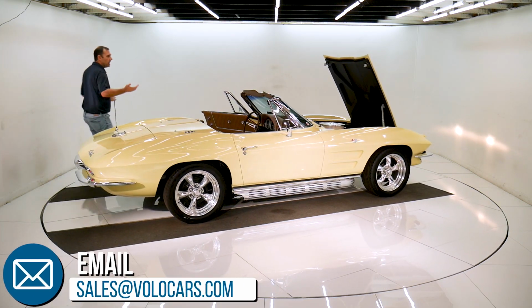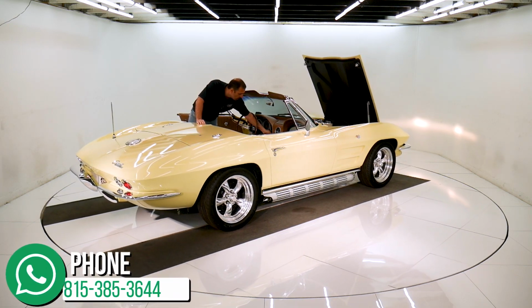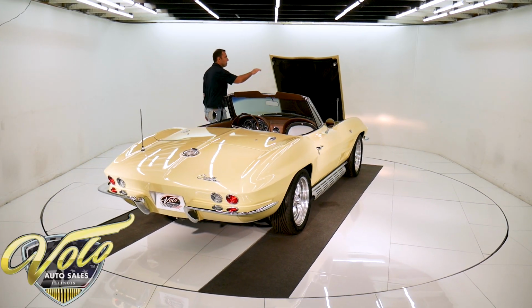We have a whole staff of people. Their job is to assist you in buying your dream car. So plenty of ways to contact our staff. They can help with financing, shipping, answer any questions you may have.